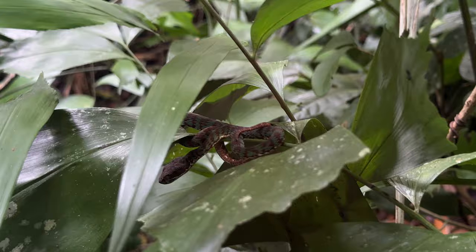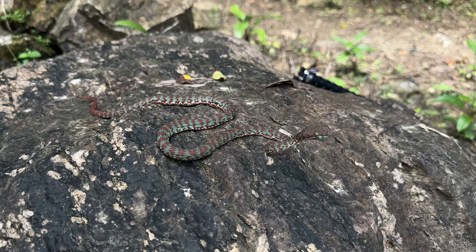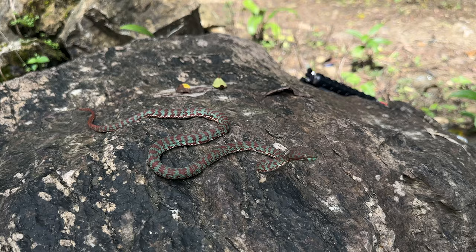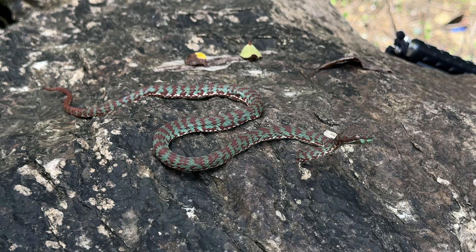Yeah, sounds good. All right, we got the boy out and this is one of the nicest venustus I've seen in a while. Like the green is almost teal, kind of a cyan blue coloration. That rocks, man. And the reddish brown color, it's almost purplish. That's a beautiful snake right there.